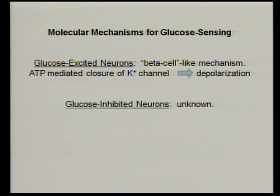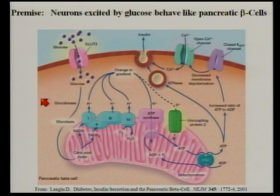So as I said, glucose sensing neurons have two modes of action, some that are active at higher glucose concentrations and then some that are activated by lowered glucose concentrations. The glucose-excited neurons use a beta cell-like mechanism. We don't really know how glucose is inhibiting glucose-inhibited neurons, and it's a subject of considerable research. This is a schematic of how a beta cell works, and it's analogous in the proopiomelanocortin neurons.